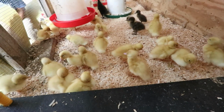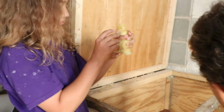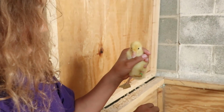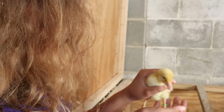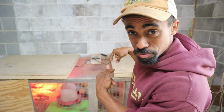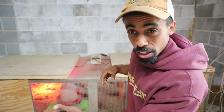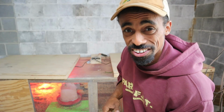Well, I ordered 25 Pekin ducklings from Murray McMurray Hatchery, 20 of which are designated to be meat birds, and then 5 of which are females that we plan to breed from later on. So 5 for breeders, for future generations of hopefully Pekin ducks here on the homestead. And then the other 20 will be duck dinners.